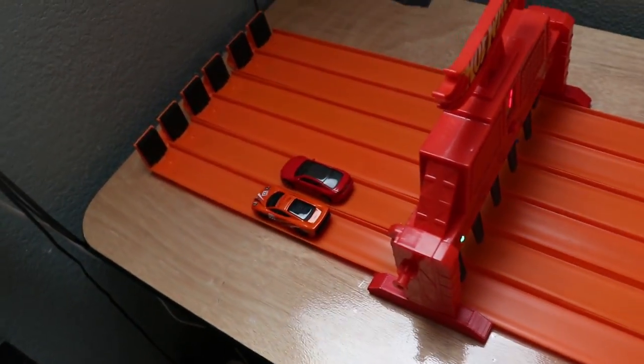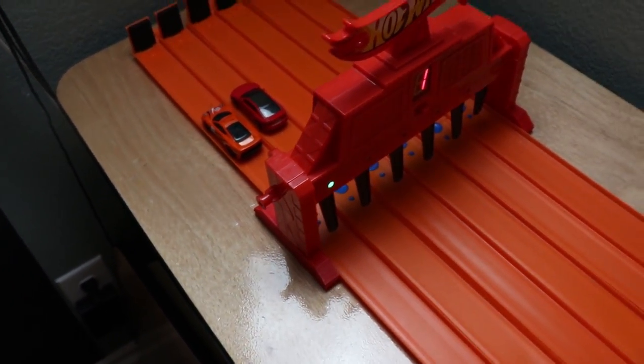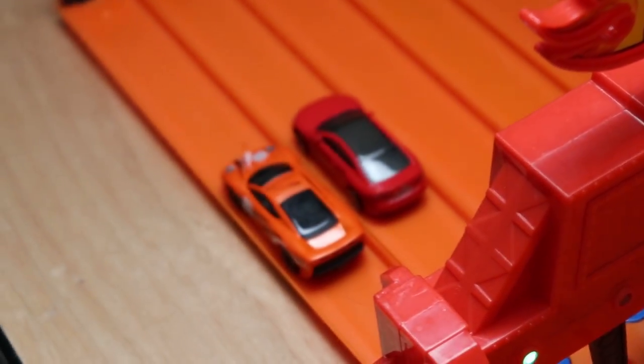And look at that, Jaguar absolutely flying down the track. It's got that weight, so it's got that acceleration. The Jaguar is going to take the first win.